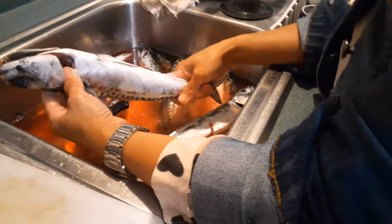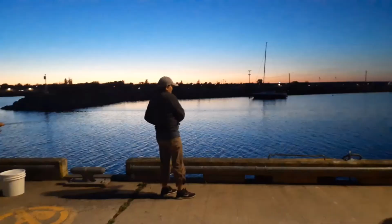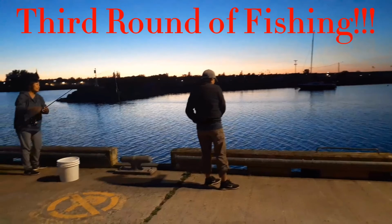This is our catch for today, and we stayed there only about 1 hour. So I have fish for winter time. I'm going to preserve this. So look, guys, the size is so big. This is delicious grilled. We caught so many fish tonight.